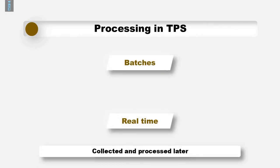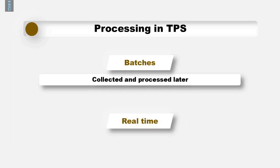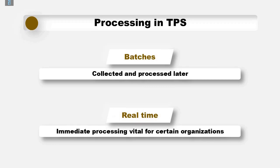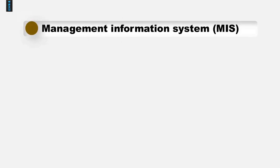With batch processing, data is collected throughout a designated time period and processed at a later point in time, giving a time delay. However, real-time processing is the immediate processing of data. This would be vital for organisations that deal with things such as flight, train or hotel bookings, which need an immediate response. The next system is just known as the Management Information System, abbreviated to MIS.